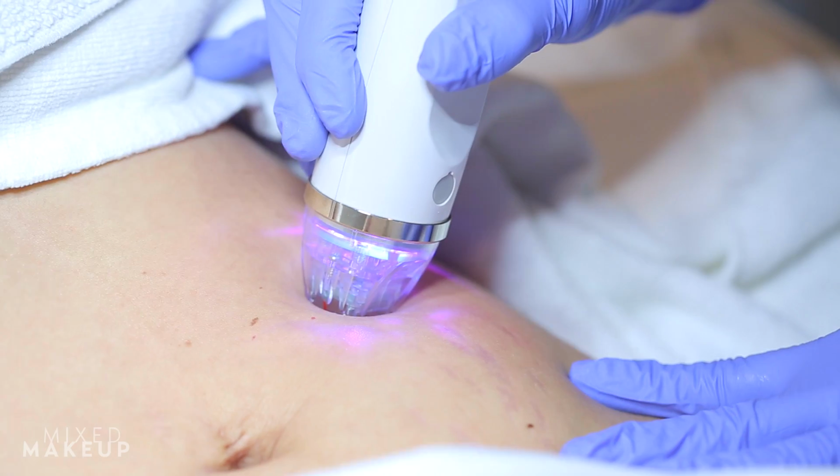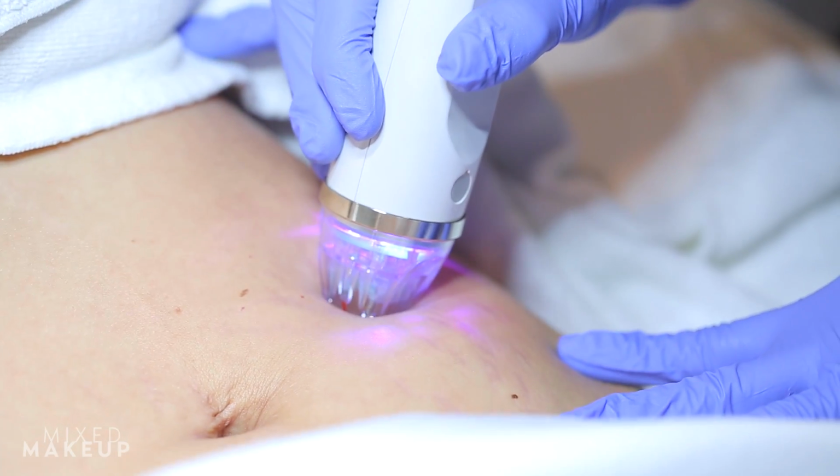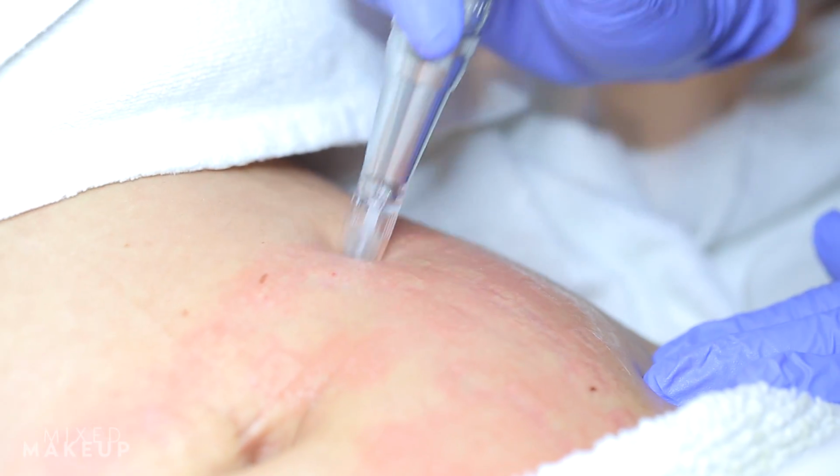If you do have stretch marks, we have a new treatment called EndyMed. It's microneedling, which you guys have heard about, but at the end of the needles it delivers radio frequency. Right. And what that does is it helps to stimulate collagen. So it's repairing and smoothing the scar.